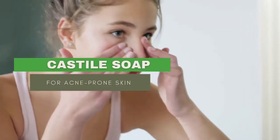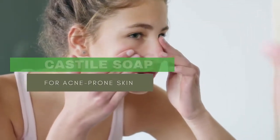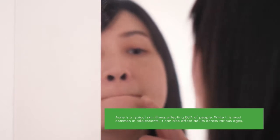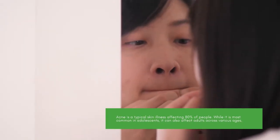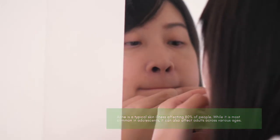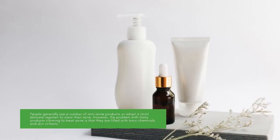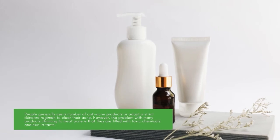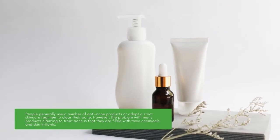Castile soap for acne-prone skin. Acne is a typical skin illness affecting 80% of people. While it is most common in adolescents, it can also affect adults across various ages. People generally use a number of anti-acne products or adopt a strict skincare regimen to clear their acne.